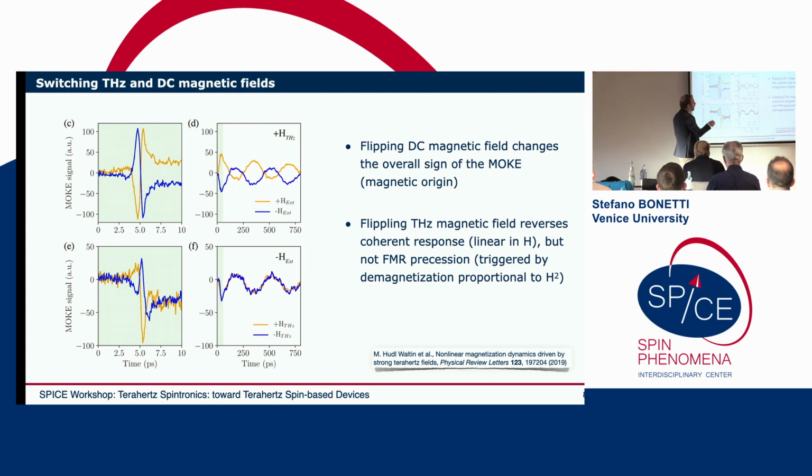And if you look at the long time scales, where you start to see the FMR precession, also the FMR precession changes sign, as you would expect. If you flip the Terahertz magnetic field, on the other hand, you see something similar but different. The first part, so the coherent response, changes sign, as you would expect, because it's a linear torque. So you see plus h Terahertz, minus h Terahertz, they have opposite sign. However, the demagnetization that goes as h squared has to stay the same. And this is what happens. And since it is the demagnetization that triggers the FMR, you don't see any change in the FMR if you change the sign of the Terahertz.